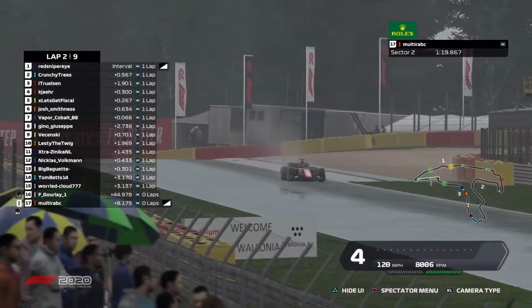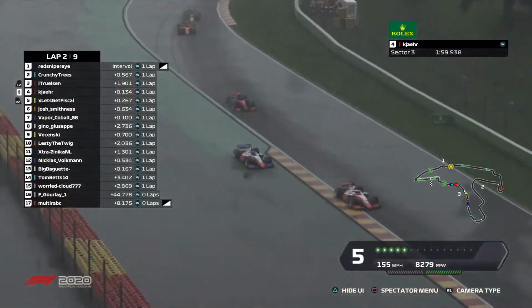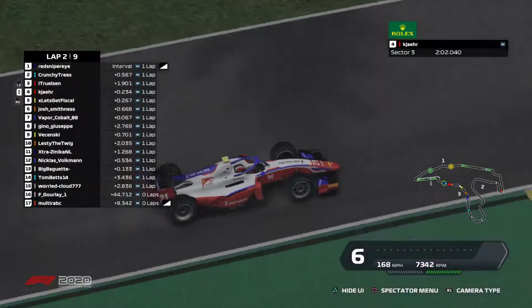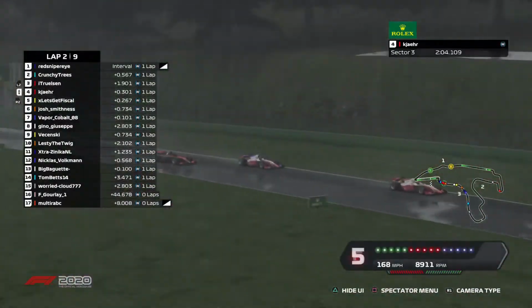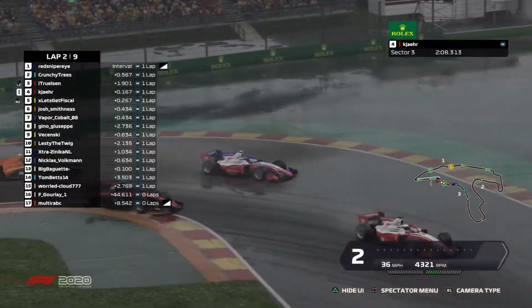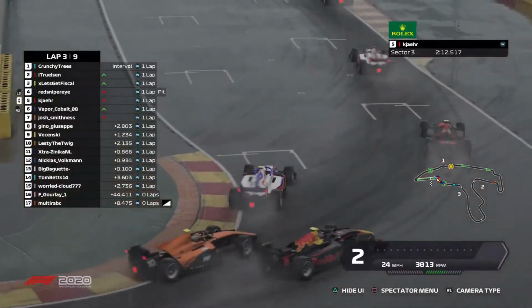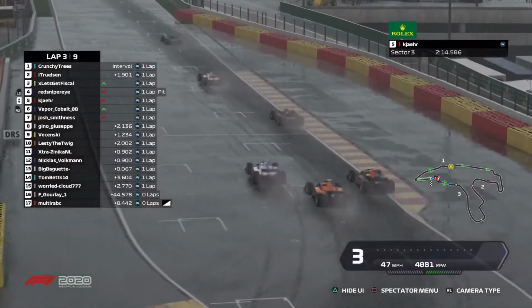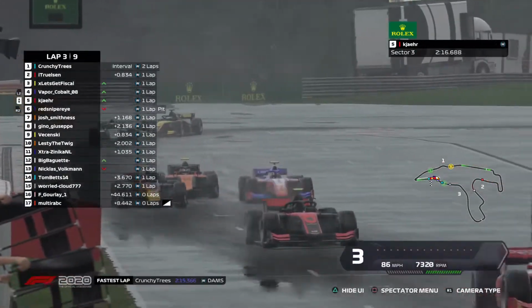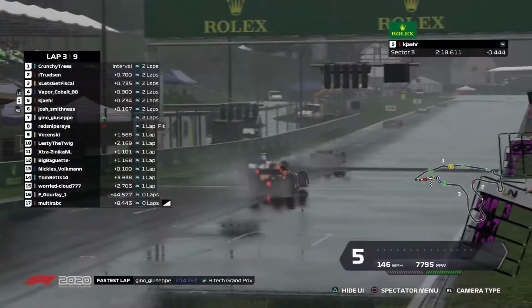Multi-RABC looks like he might be having a little bit of trouble too, keeping it on the track. Meanwhile, KJ and Trulson battling it out with Let's Get Fiscal right in there as well. Let's Get Fiscal looking to maybe take a move here as KJ took that turn just a little wide, allowing Let's Get Fiscal to get by. Maybe a bit of contact from Let's Get Fiscal as he gets the pass done, and KJ passed by Let's Get Fiscal and Vapor Cobalt.